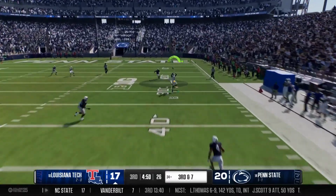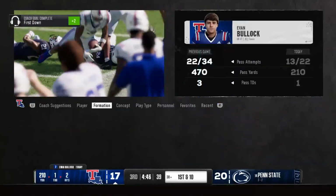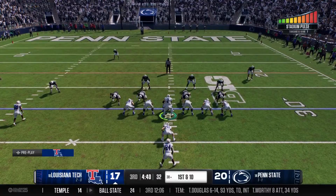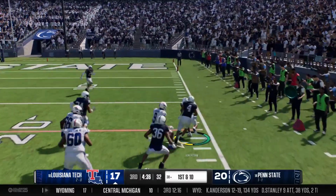He chucks one out to the right. And the ball is caught. He's inside the 35. They'll pick up enough yardage for the first down. They've got it at the 30. And the Bulldogs have their offense in high gear. Takes the handoff, and he's going right.